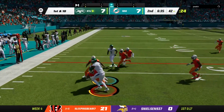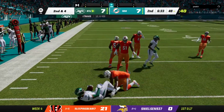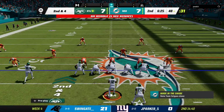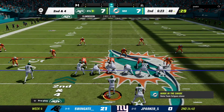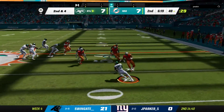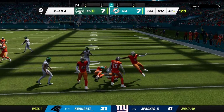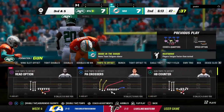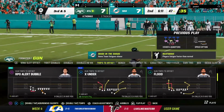Here's a throw out line to Anderson. It'll go down as a gain of 6, and that'll make it second down. A pitch comes to Hall. And he'll lose yardage here. Back at the 47. Call that a loss of a yard, and things get a little more difficult here.